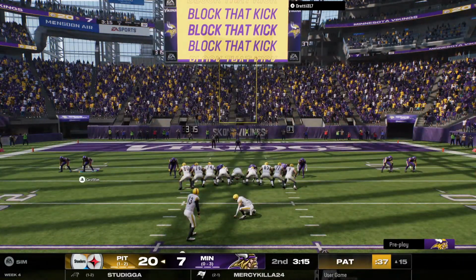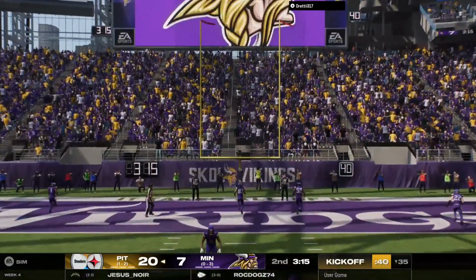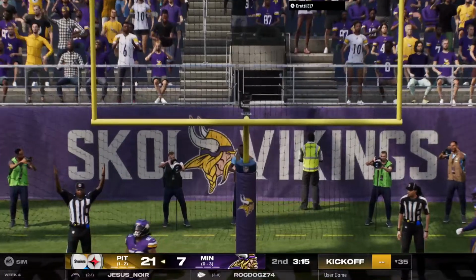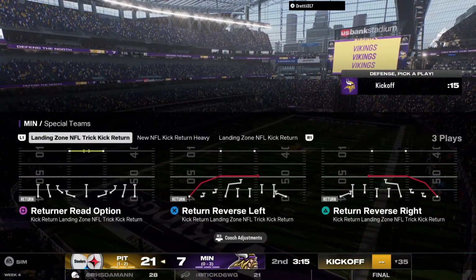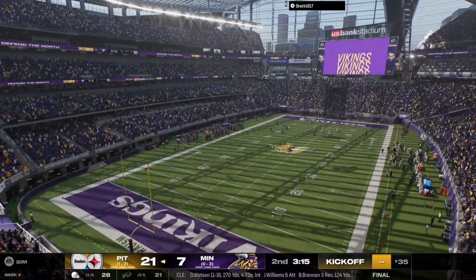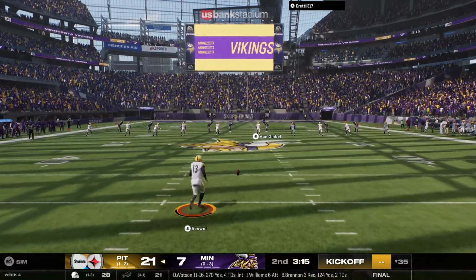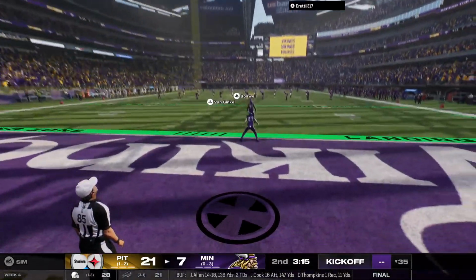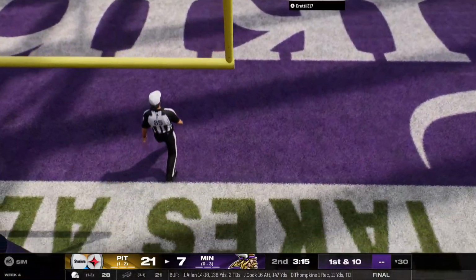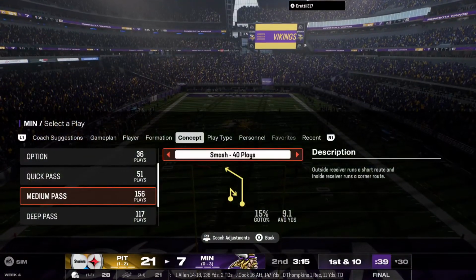Boswell to add the PAT. The point after splits the uprights. And the Steelers double their lead to 14. Now Boswell on to send this away. And no return as this bounces through the end zone for a touchback. At their own 30-yard line.